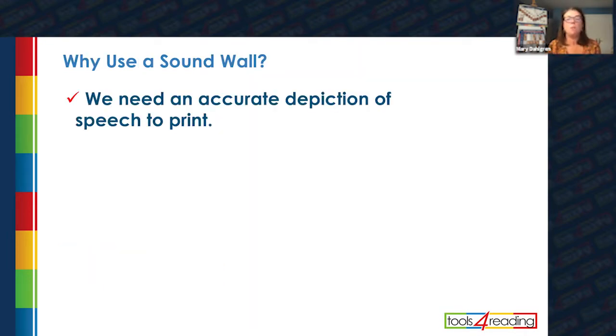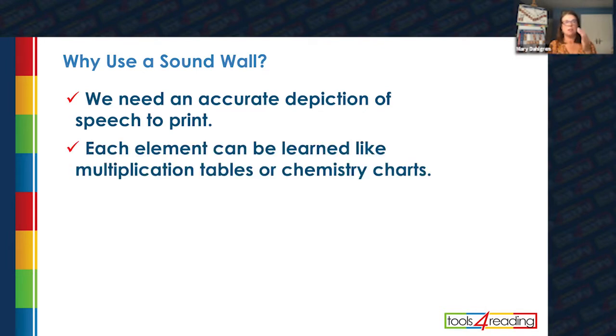So, okay, why use a sound wall? Because we need an accurate depiction of speech to print. I started off with that, so now we're going to dig more deeply into that. Each element can be learned like multiplication tables or chemistry charts. It's an organizational system.